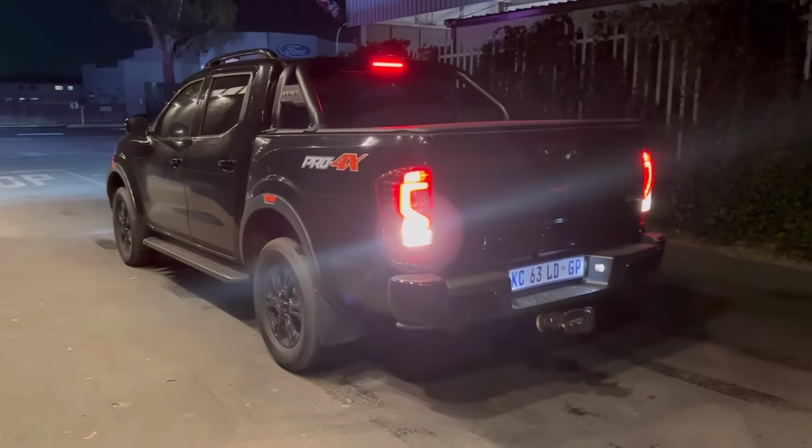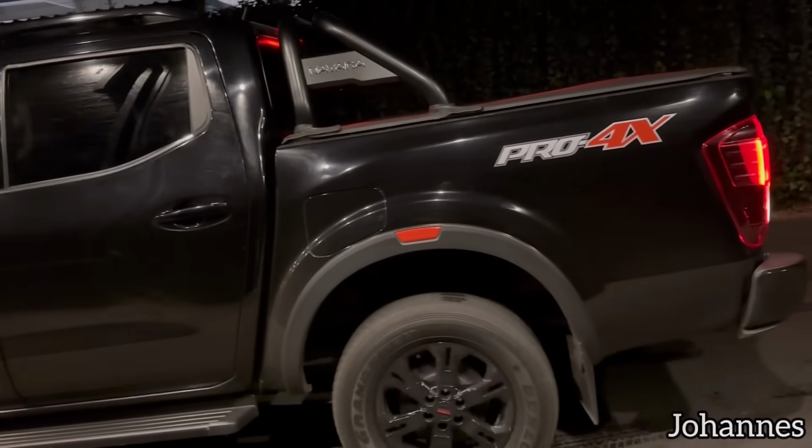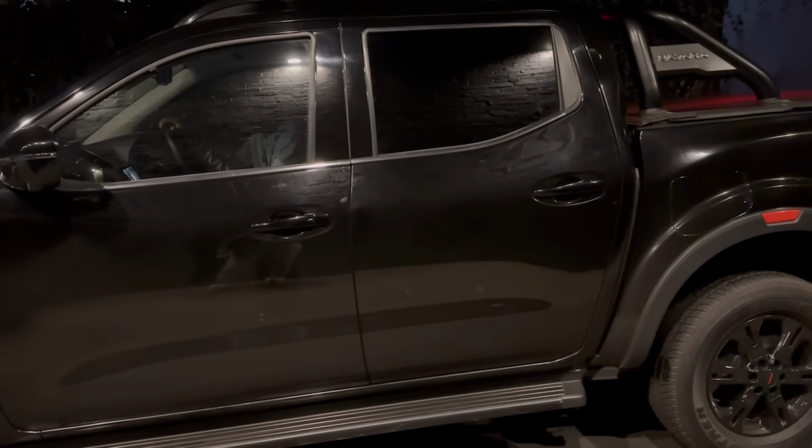And before I forget, I've decided to name this car Johannes. Feels right. Let's talk about how it drives.